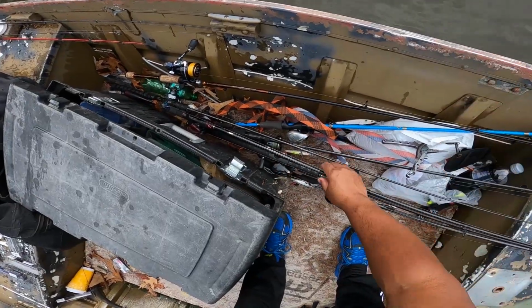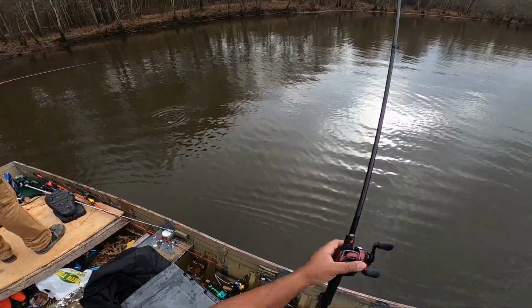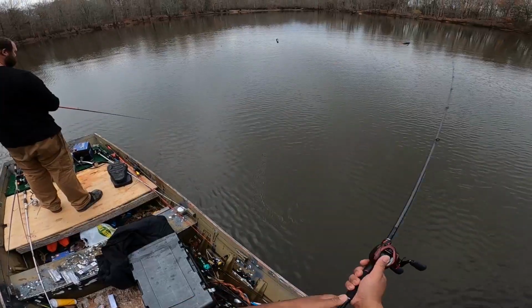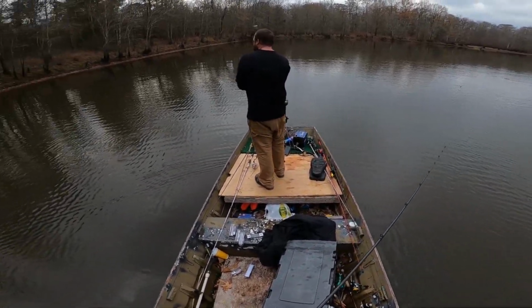That Ned is, oh man, there's a lot of wood over here. Every time I cast it out, I'm stuck. This is the shallowest one out of all of them, too.